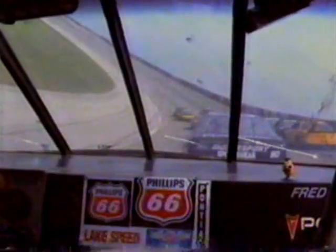A replay from the in-car of Hut Stricklin. He's hard on the gas. All of a sudden, something hit the windshield. See, the windshield stays in the car. That's the straps we were talking about. And we saw all the water that went through. It wanted to pop out, but it didn't because of those straps.